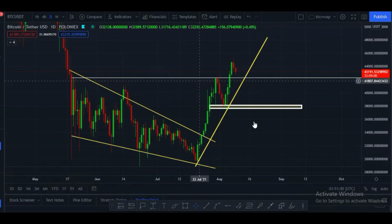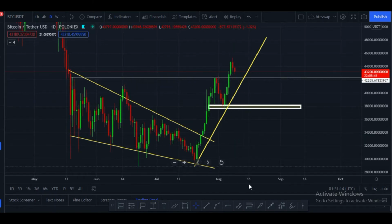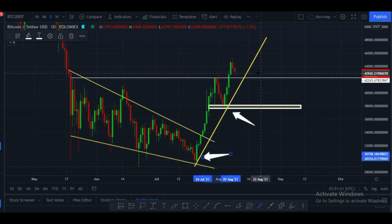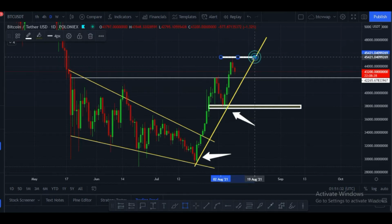Let's dive into the content. This is the Bitcoin daily chart, and here you can see Bitcoin is still in this uptrend and this is a strong support zone for Bitcoin at the $42,100 price area. After several touches here, you can see Bitcoin price action is showing that Bitcoin is still in this uptrend, and after hitting this zone, let me show you this zone at the $45,500 price area, Bitcoin price is rejected from this zone.